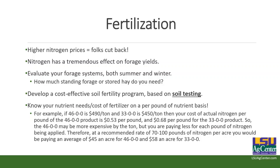So you need to go back and look at some of that scenario that Lee provided earlier and determine how much hay you need. How much more standing forage do you need? If you're way understocked, you may not need to apply as much nitrogen, but if you're overstocked, then that nitrogen application is going to be important to you to generate more dry matter or more standing forage.